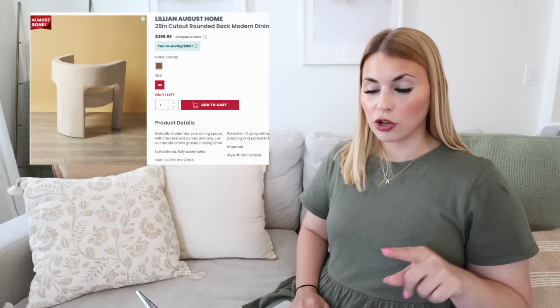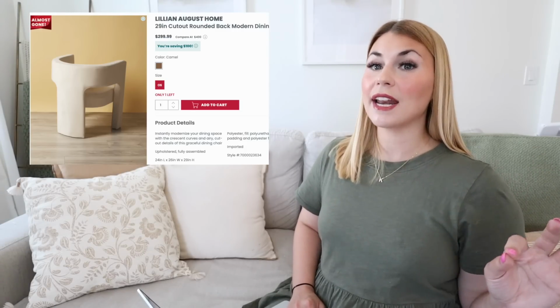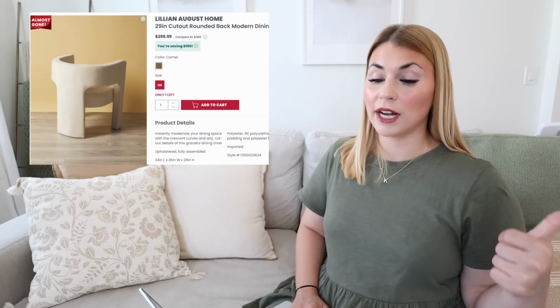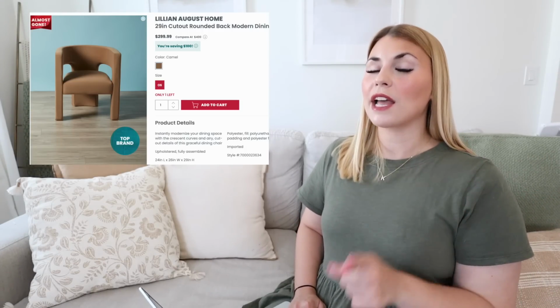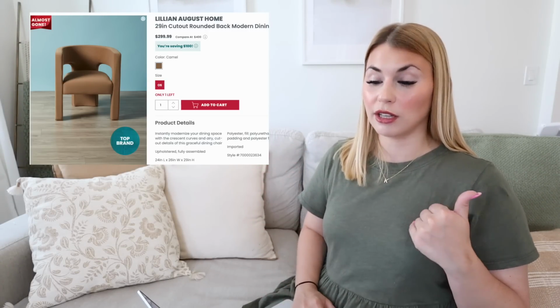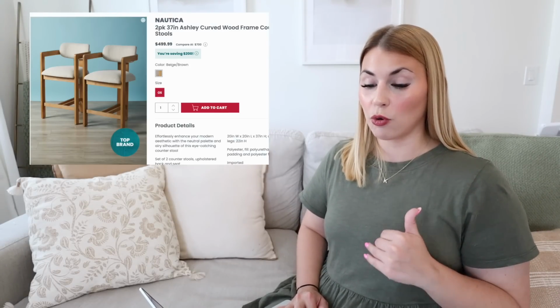It does appear that it also came in cream. That is already sold out on HomeGoods online, but if you like this color, you could definitely search for it in your local HomeGoods. I thought that this was really pretty though, not necessarily as a dining chair. I just think for an accent chair in a living room, it would be really, really gorgeous.